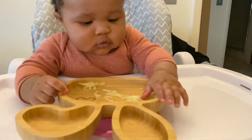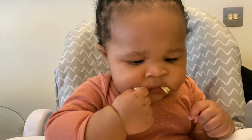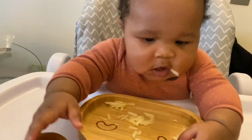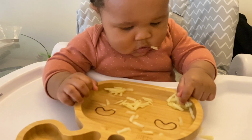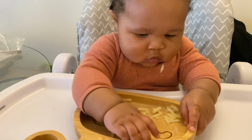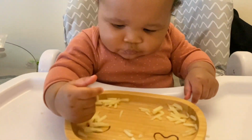You took your bib off. Okay, but it's a bit of a success. I think that was such a great tip. And this whole baby led weaning, I mean, she's loving it. She doesn't really like it when I feed her, only if it's super yummy. I was able to give it to her with the spoon, otherwise she doesn't really like it.